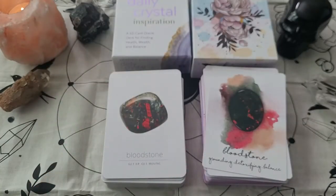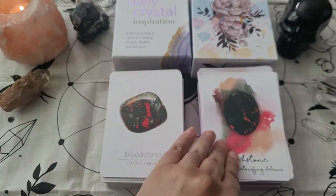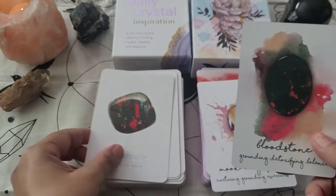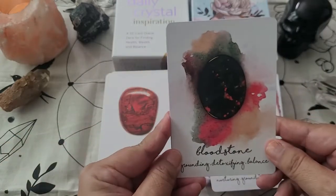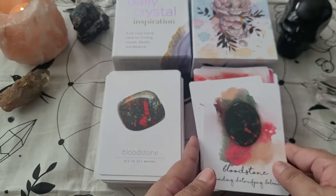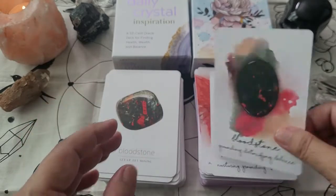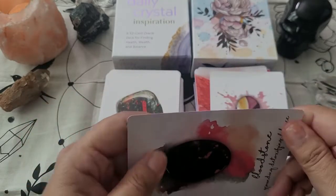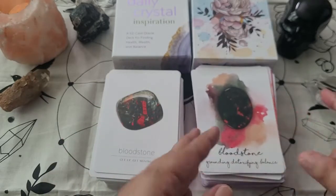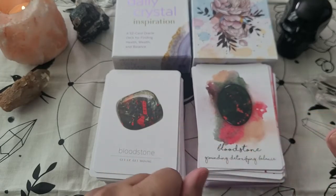Okay, so that's what comes with the Radiant Crystals cards. Also, this deck is 85 cards, and they are 3.5 by 5. So as you see, they are both the same size. And 80 cards are in regard to the crystals. The touch is very soft. It's a matte lamination. It's almost like a rose petal finish, but I think with more and more shuffling, it'll get a little bit easier to shuffle because it is a little sticky to begin with.